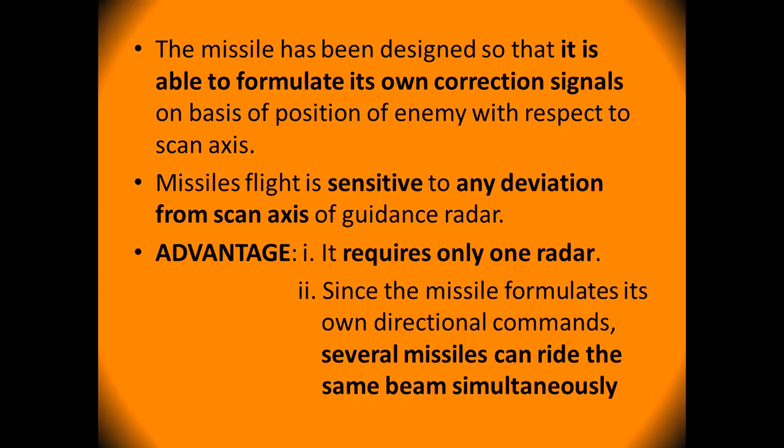And along with that, since the missile is formulating its own directional commands, there's no ground station in between. Several missiles can ride the same beam. How? Let's say there's a swarm of missiles, or multiple missiles and the target is too big, so I'll send the same enemy location to all the missiles and they'll formulate their own path so that they eventually hit or collide with the target. So these are the two advantages of this method.